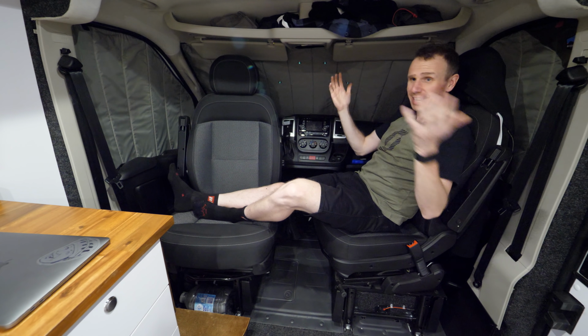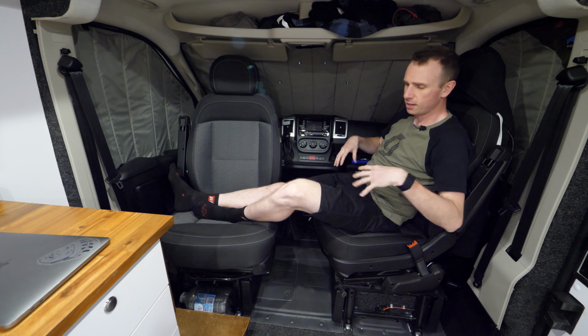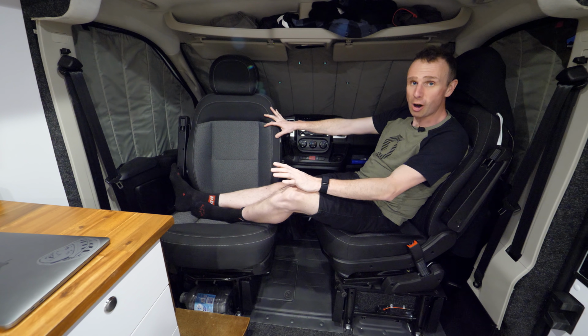And welcome to the evening time in the van. Now let's start off right up here with the swivel seats. Yes, driver and passenger. Passenger one spins around perfectly fine. This one needs a little bit of jostling. But this is really where I'm going to spend a whole bunch of time.